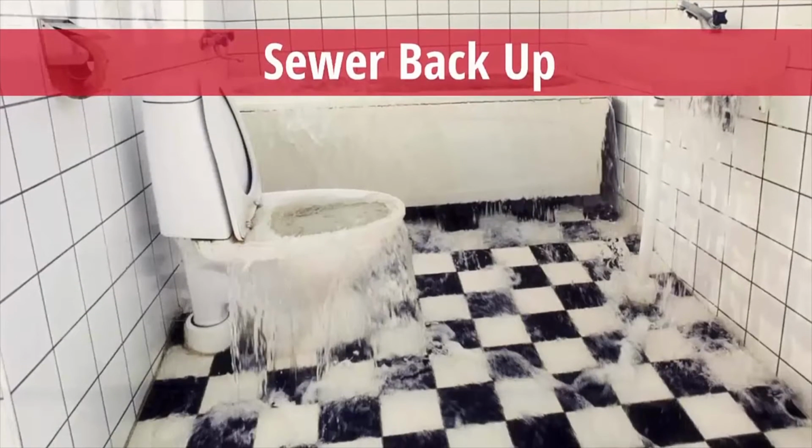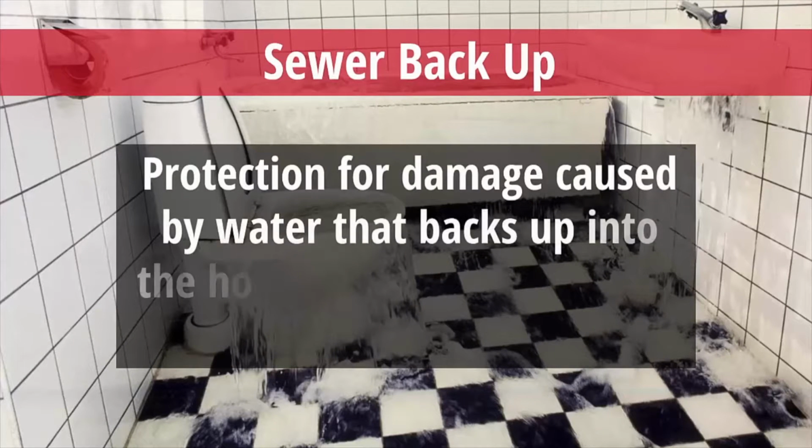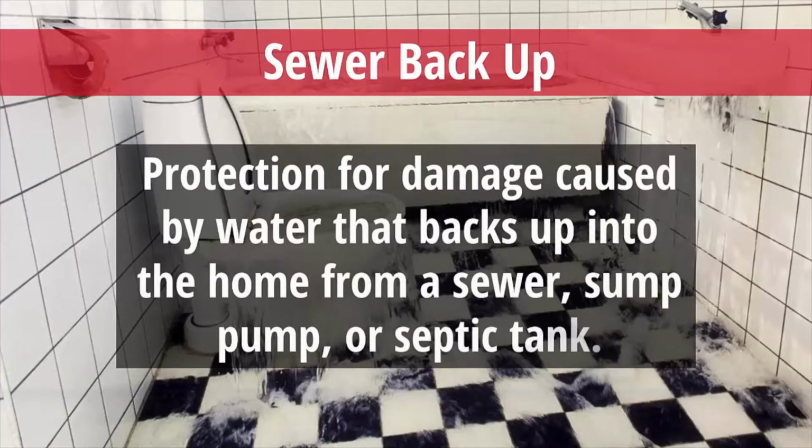The first of these is sewer backup, which is protection for damage caused by water that backs up into the home from a sewer, sump pump, or septic tank. Coverage for these sewer backup losses can be purchased with various limits and deductibles. There are also discounts available with many insurance companies for having water damage mitigation measures in place, such as alarms, battery backup, and backflow preventers.